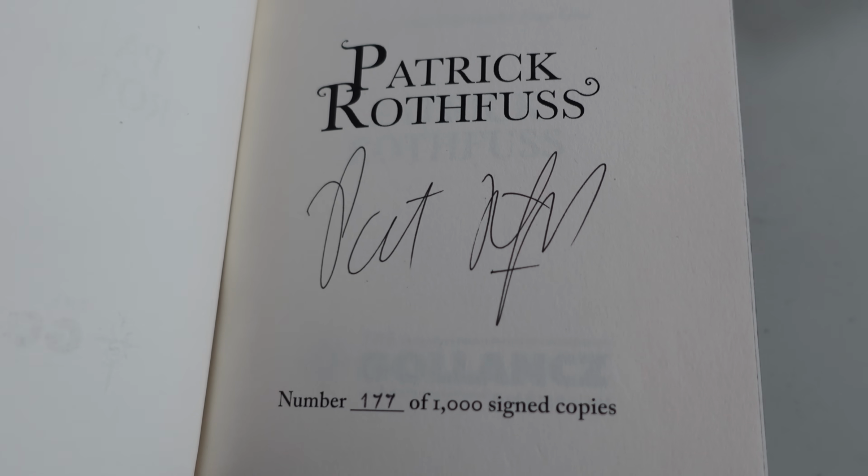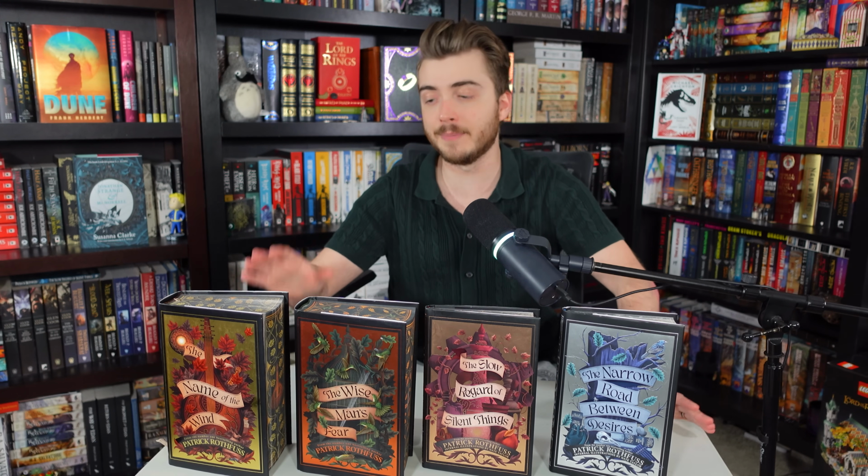So these editions are limited to 1,000 copies per book. They are signed by Patrick Rothfuss, and they're numbered as well, and they're only available on the Gollancz Emporium website, which is quickly becoming like a secret haven for UK fantasy and speculative fiction readers. I'm Canadian, so you might wonder how I got my hands on these editions. Huge shout out to my friend Connell over in Ireland who shipped these over to me.